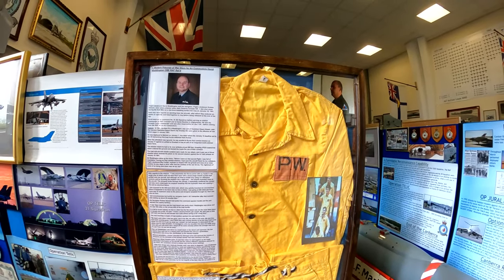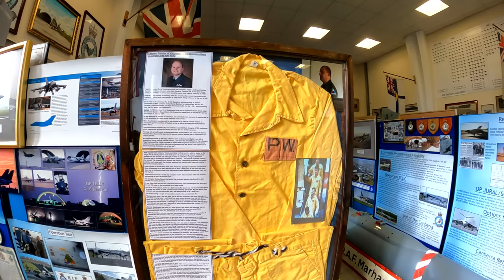This is the then Flight Lieutenant Dave Waddington's prisoner of war suit from the Gulf War.